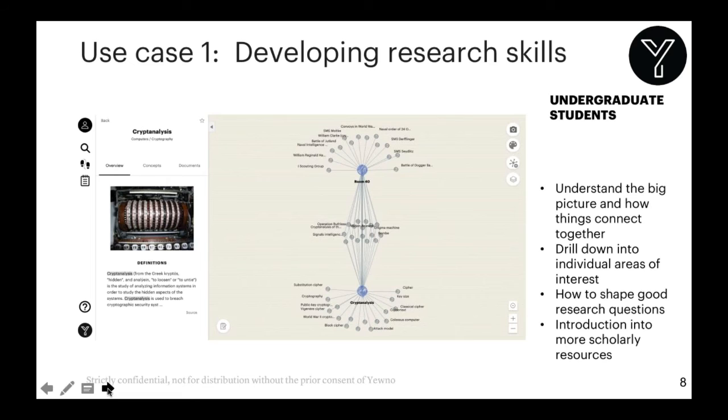So one of the first uses we really see happening in universities is helping students to develop research skills. I get a surprising number of people saying to me that undergraduates, when they get to university, don't necessarily know the best way to formulate search queries or the best place to go. So what we try to do with this product is we ingest content from all of the different publishers across all different domains of information.